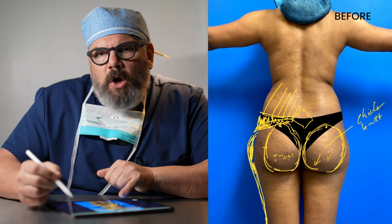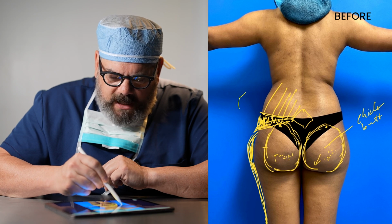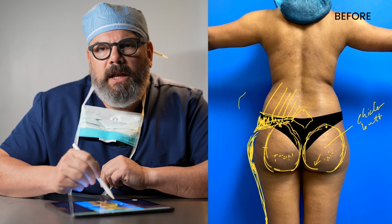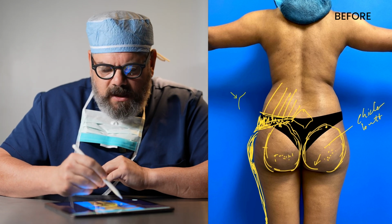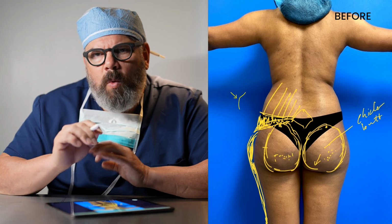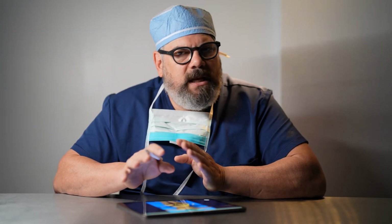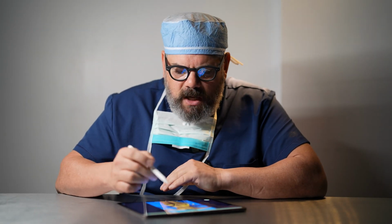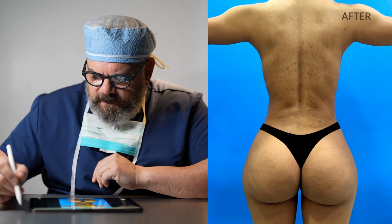possible. What we don't want to see is this kind of stair step in this key area. And I think that's what you get if you don't lipo through the key area. You get a bit of a stair step here. And we don't want that line to be any stair step. We want that line to be as smooth as possible. Now I can't always get it because of the extensibility of the tissue, but we want that line to be smooth. Okay, so here's her after photo.